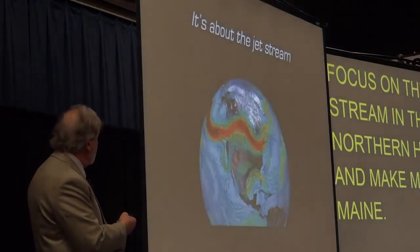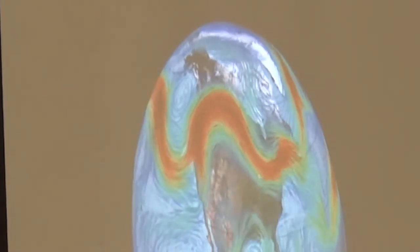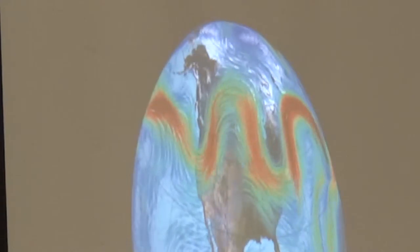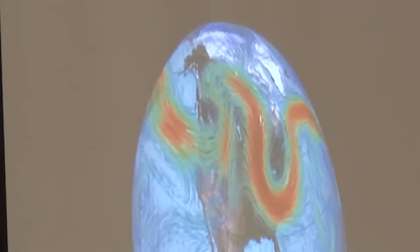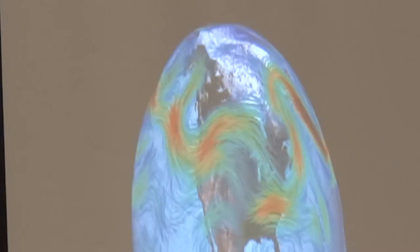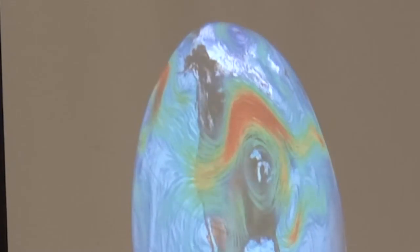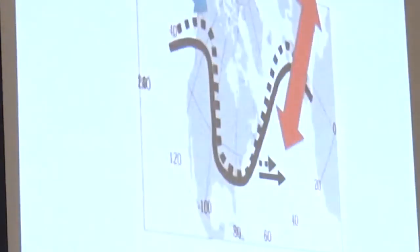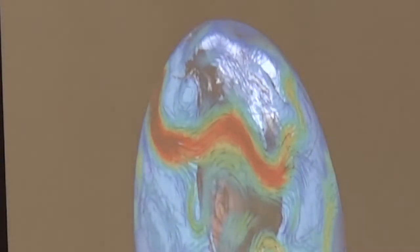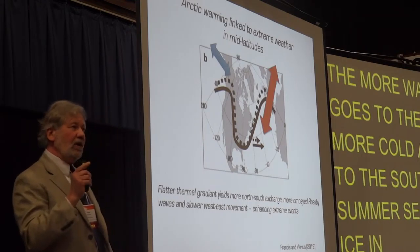I should have backed up here. If you take a look at that animation I went through too quickly, you would see that there are times when the jet stream pushes its way considerably farther south than normal. Why would that happen? It happens because the westerlies, that barrier, is very weak. The weaker that barrier gets, the more warm air goes to the north, the more cold air gets to the south. The summer sea ice in the Arctic may be melting, but there's still a lot of cold air up there, relatively.